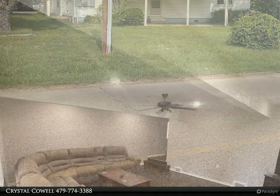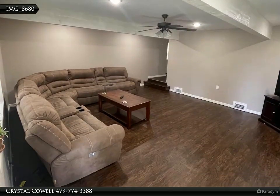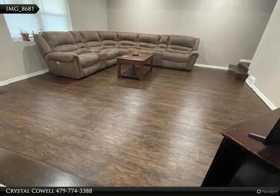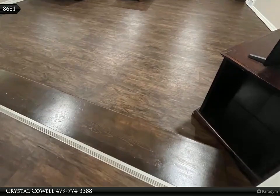The other 1,400 square feet is in the middle of construction and needs to be finished out. Currently being used as shared living space, but could also be used as a single-family home. Potential is limitless.